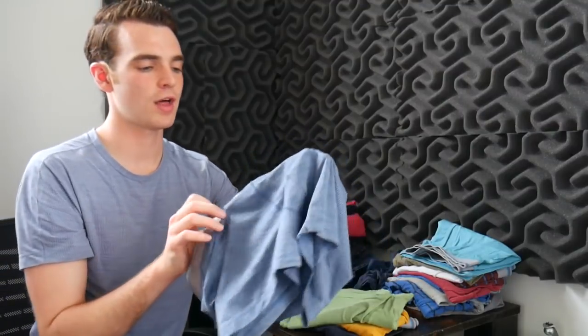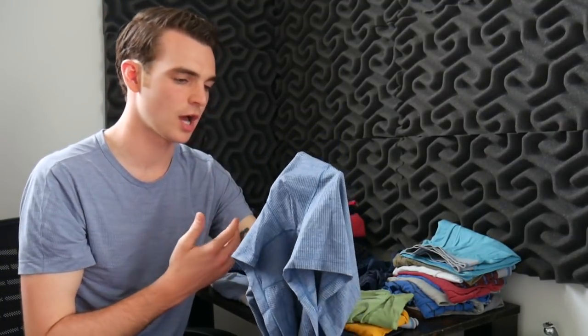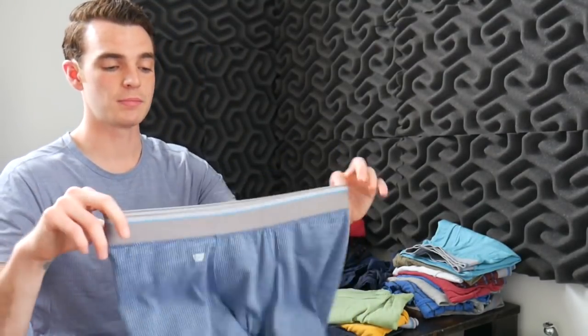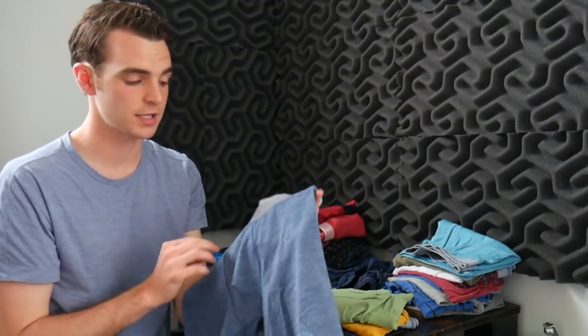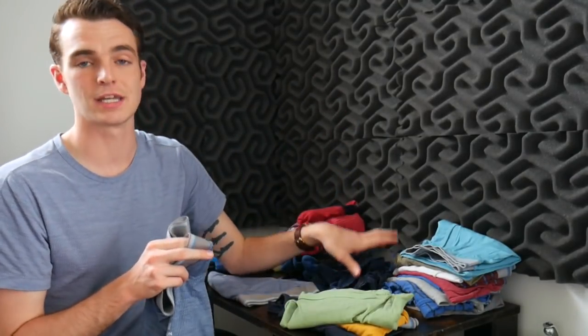Now this one doesn't have a fly. The fly to me is not a make or break thing. I don't buy boxers based on having flies or not. I don't even buy them based on having the pouch. I've got some pouch underwear I'm going to be talking about soon. But to me, if I had to choose between any pair of underwear in this entire thing, I'm running a marathon in a couple of days. I'm running in these because this is my go-to pair, absolutely, even exceeding the silver tech.